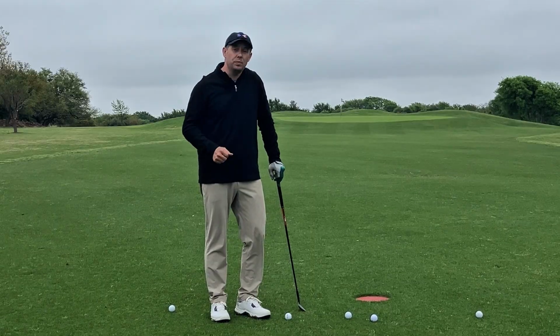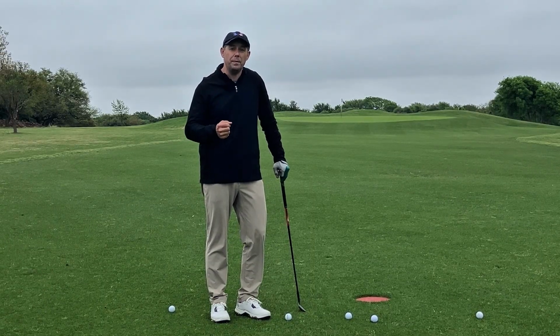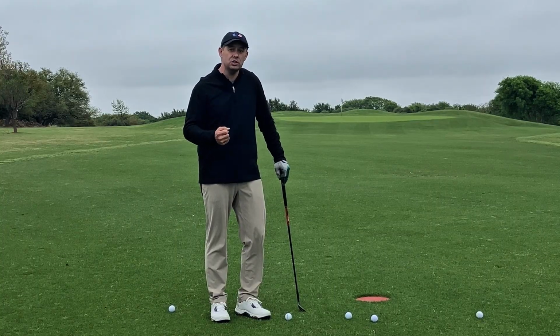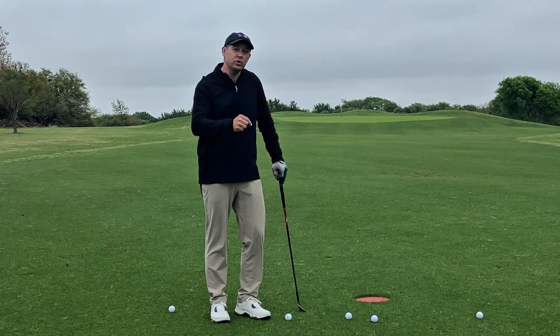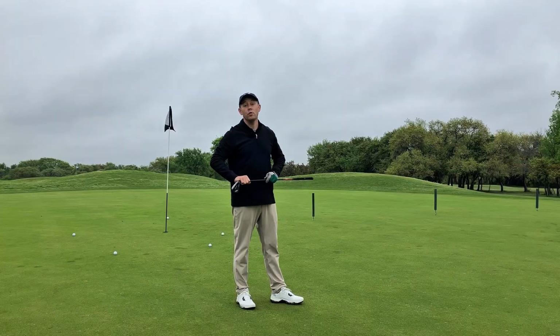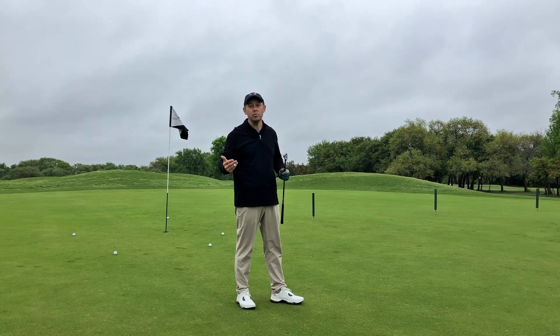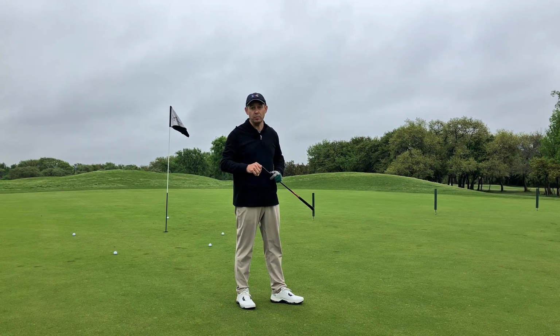I've got some eye-opening stats from scratch golfers and the PGA Tour that I think are really going to give you a paradigm shift, a big reality check on what you can really expect when you're 100 yards away and in the fairway. Let's take a look at those numbers. All right, we're focusing on the numbers from 100 yards in the fairway. These numbers aren't even from the rough. These are in the fairway numbers.